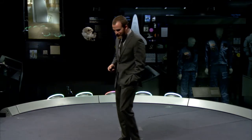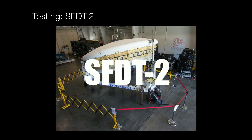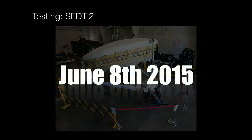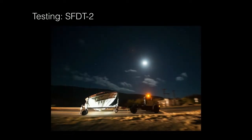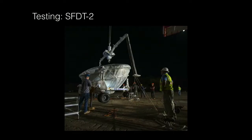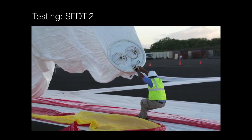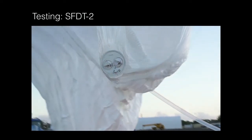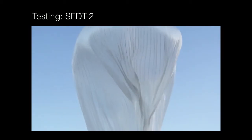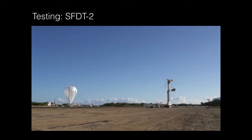But of course, we had the parachute still to test in that new test vehicle that we built, so we shipped that out, and we try again. So this was June of this year. There it is being transported out to the area where it'll attach to the balloon, pushing it out, interfacing it with the balloon. Inflating the balloon. See the large helium tanks on the side.